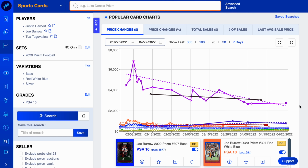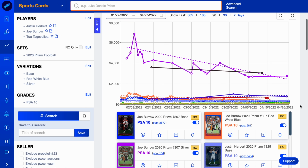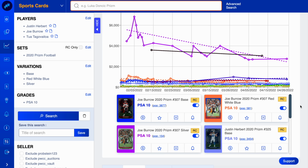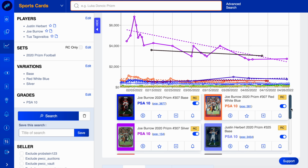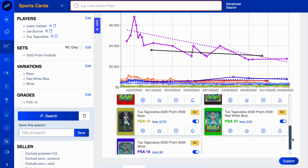Now within Market Movers, we make all of this really easy for you to do, and I'll just show you an example. So here in Market Movers, I brought up a few of the popular cards from the 2020 quarterbacks. So I've got Joe Burrow's 2020 Prism base card in PSA 10, his red, white, and blue card in PSA 10, and his Prism silver card in PSA 10. And I've got the same cards on the screen from Justin Herbert and from Tua as well.